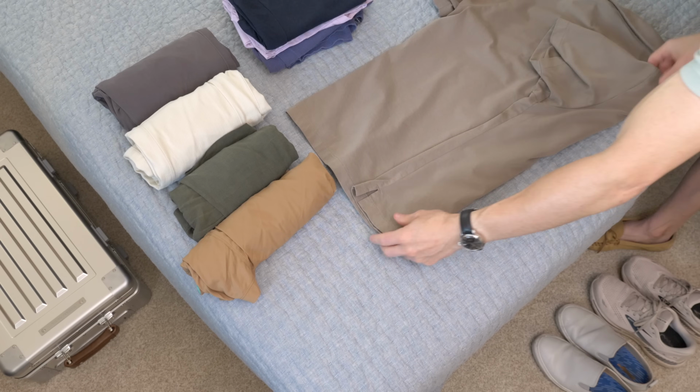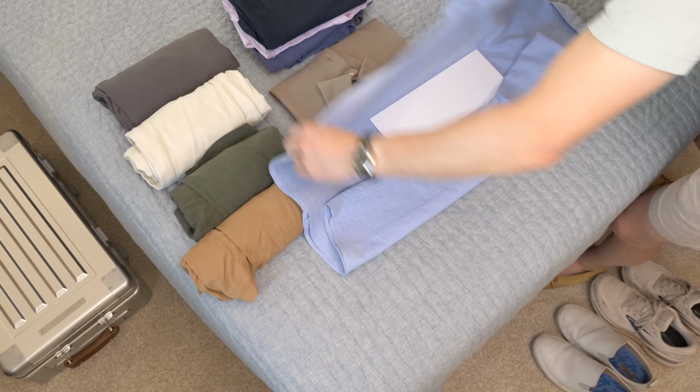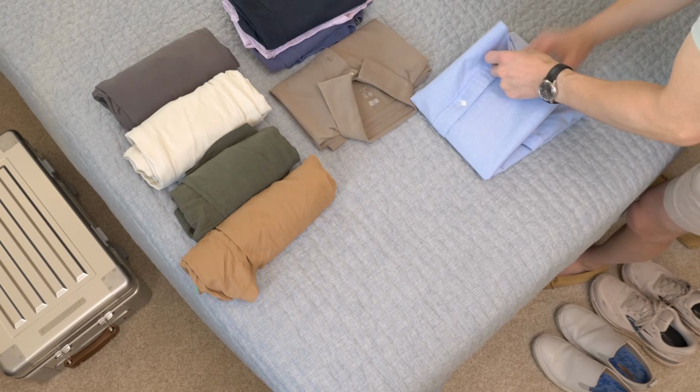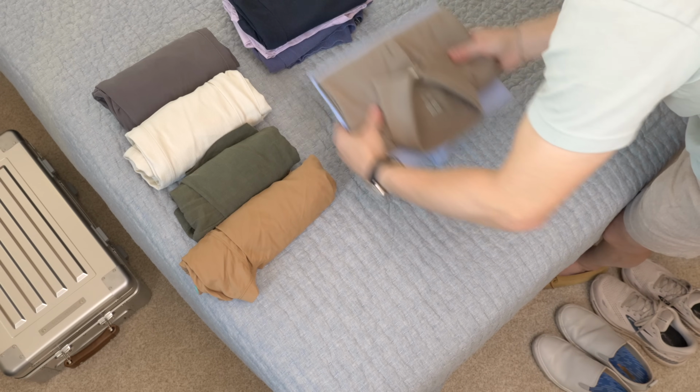For button-ups, I usually do the retail fold to preserve the collar. If you want, you can even use cardstock squares just like they do in stores. You can see me struggling with this. Clearly, it's not something I usually do.